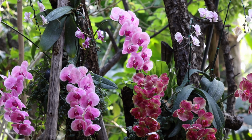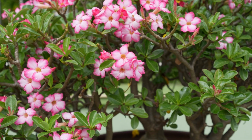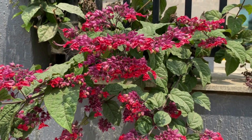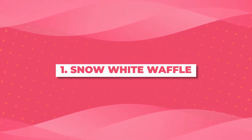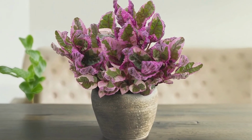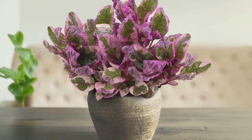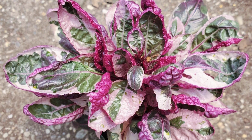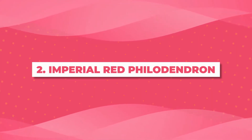Have a look at the best pink tropical plants and grow them indoors or in the garden for a vibrant pop of color. Snow White Waffle. First on the list of pink tropical plants, it has long hanging leaves that cascade down with a pretty pink-purple shine to them.